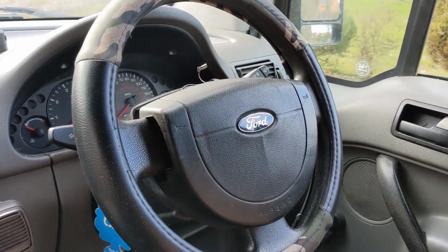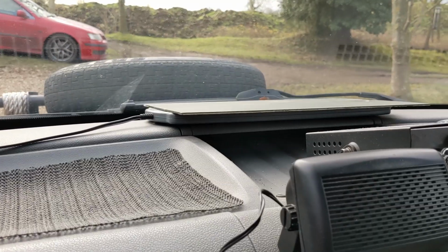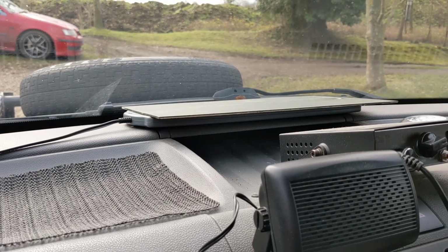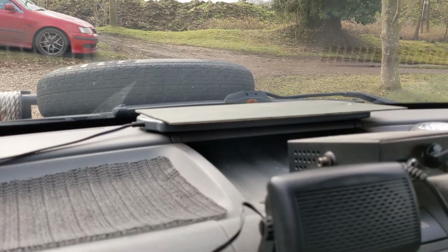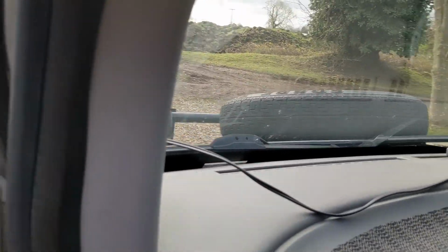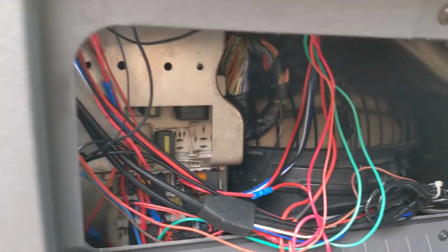Okay, so I was just about to start plugging this in, and then I realised the problem. See, on the dashboard here there's a solar charger. I didn't know where it was plugged into and I didn't want it to be supplying power while I was plugging the airbag in. So I thought I'd trace that wire down and figure out where to unplug it. And I ended up in the fuse box, and I found this. That doesn't fill me with confidence.